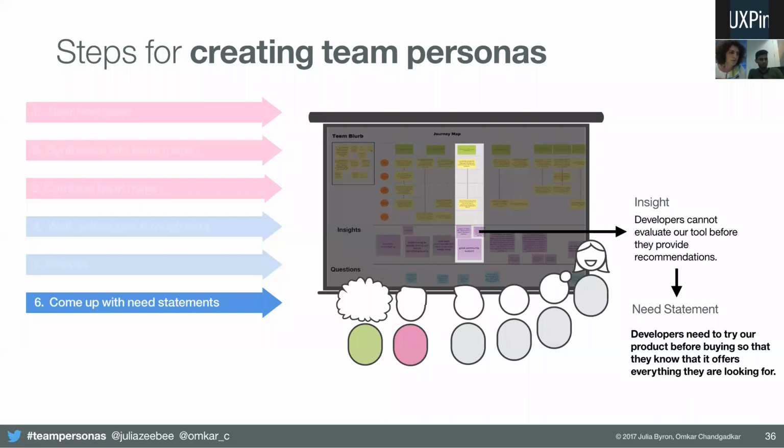Gotcha. Now somebody has a pretty interesting question. When you're creating a team-based persona, does fluency with technology play a role in deciding where somebody goes? For instance, let's say you have two people, and they both fulfill the same role, but one is more technologically apt than the other. How would you represent that in a team persona? Or is that something you would save for individual personas?